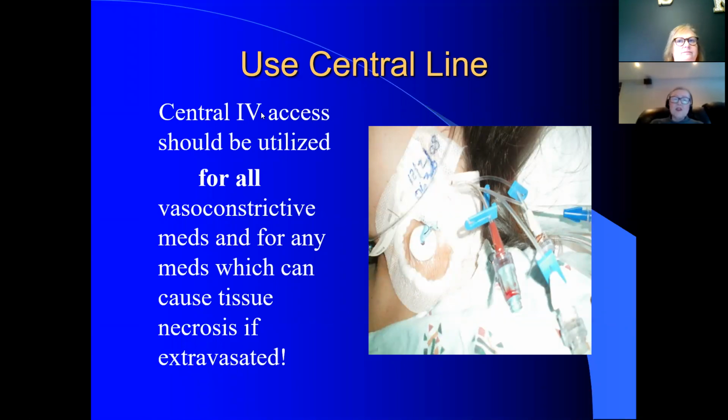Now you may have to start a peripheral line. When you're in the emerge department, you may only have a peripheral line, so you have to switch it over to a central line. Again, it takes careful titration to stop the peripheral line and get the central line going, because the medication is hitting so much more quickly.